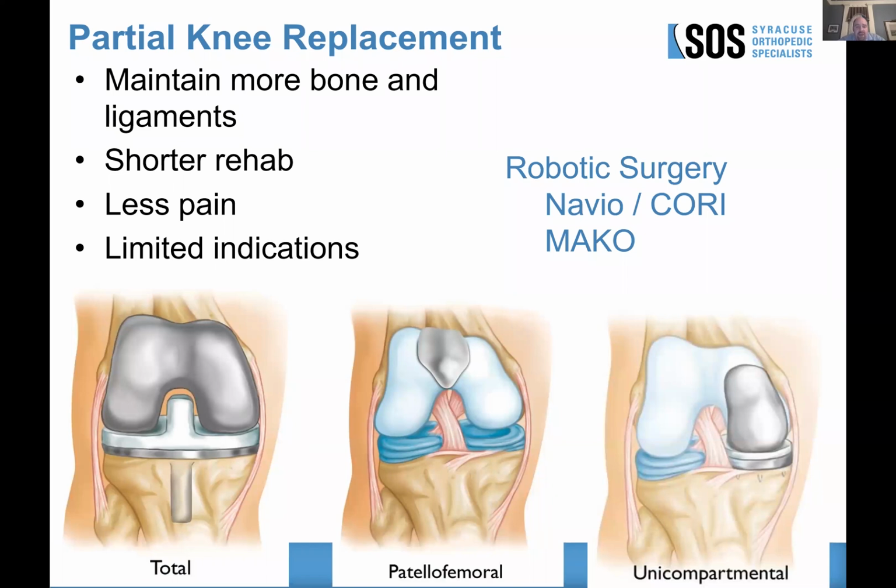So what are we looking at for knee replacement? Partial knee replacements, you can see kind of the two that are on the right compared to a total knee replacement. On the far right is a medial unicompartmental knee replacement. In the middle is what's called a patellofemoral replacement. Those are for patients with isolated defects or issues where the rest of the knee is healthy. There is significantly shorter rehab. There's less pain, but the indications are a little bit limited.